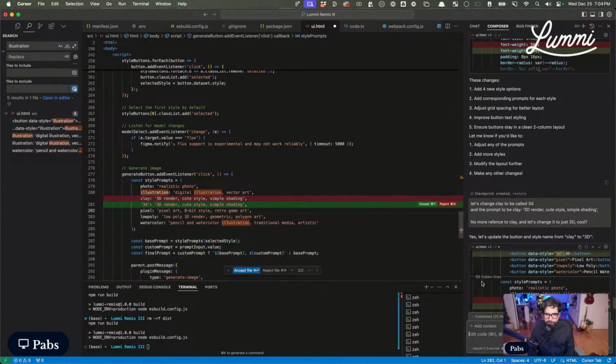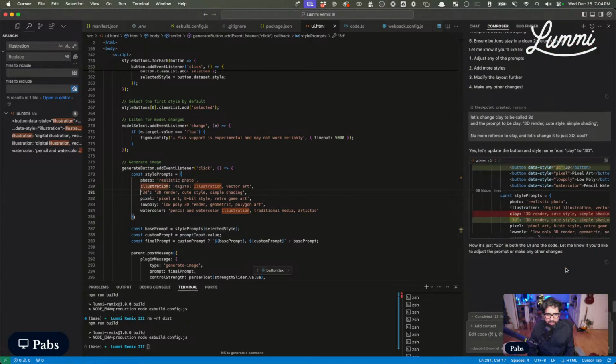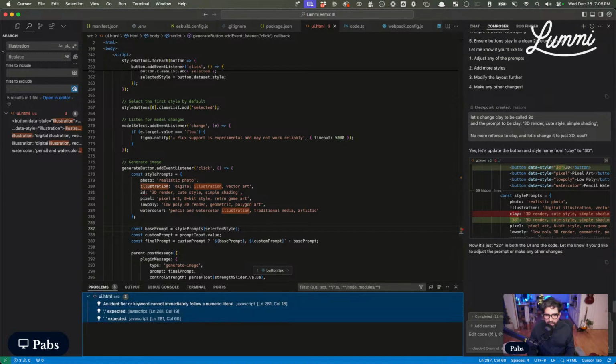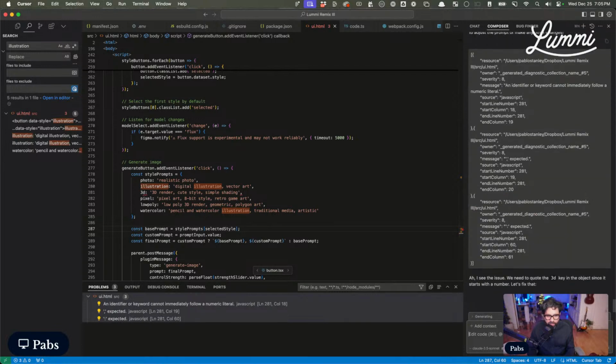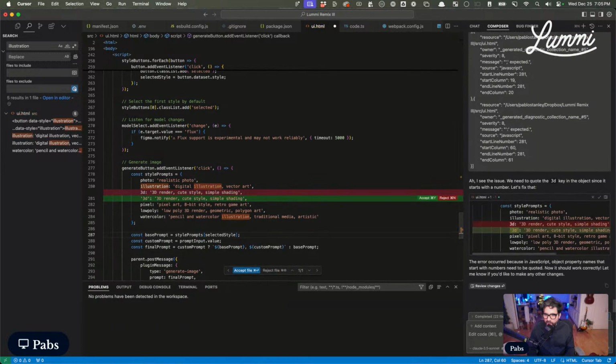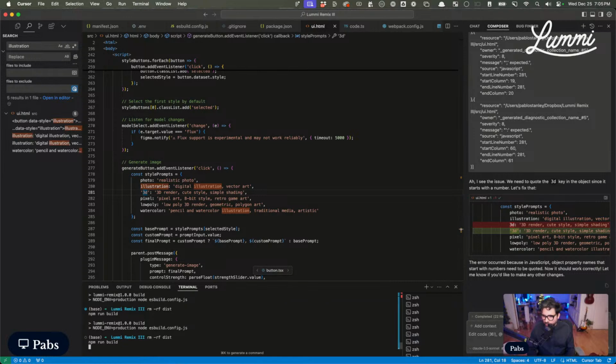Let's accept all. Hmm. Why is it putting it inside this thing? I don't want it to be like this. I don't think it should be like that. Let's see what happens. I'm getting some problems, so let's fix those here. Okay, and accept all. Okay, let's try it out. Maybe I'm getting something wrong there.